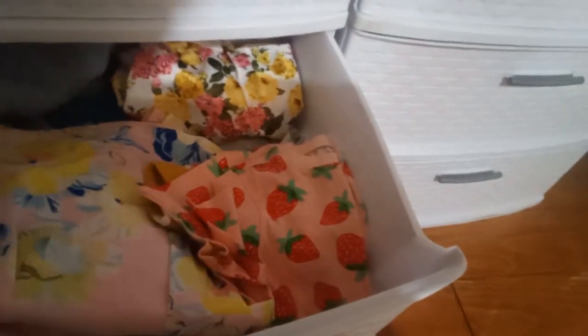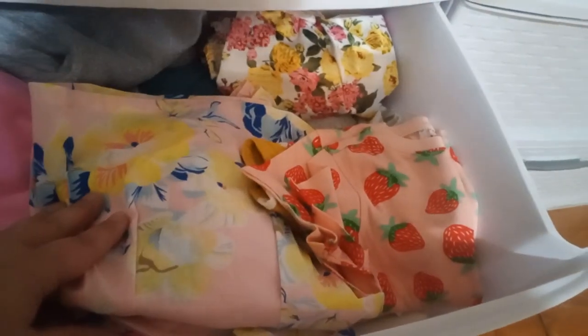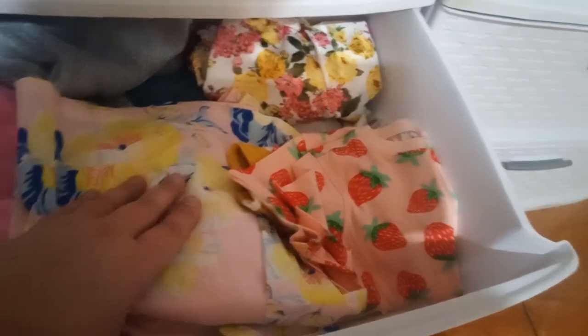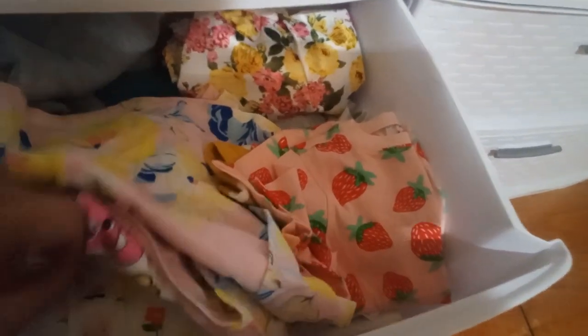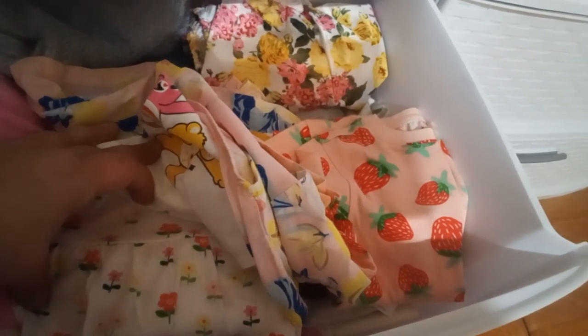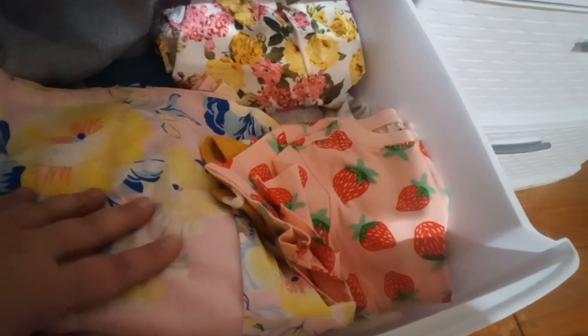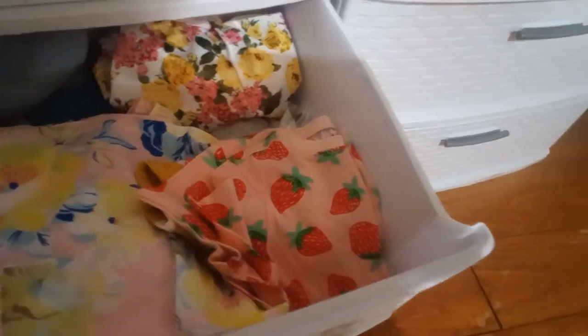Like, I'll just show you. Hopefully I can open one that's not a big, huge mess. These drawers are big and deep. And you know what? Literally, other than the things that are gifts, everything in these drawers I got on sale after season. Every single thing. Like, I got this little dress at the Children's Place. I got this dress at Carter's. This is all off season stuff.